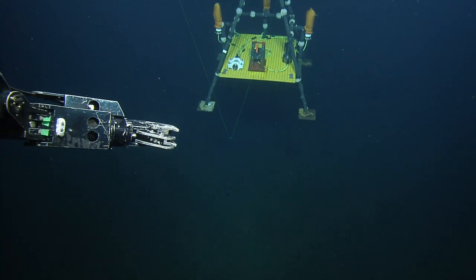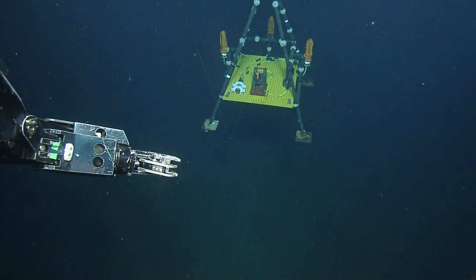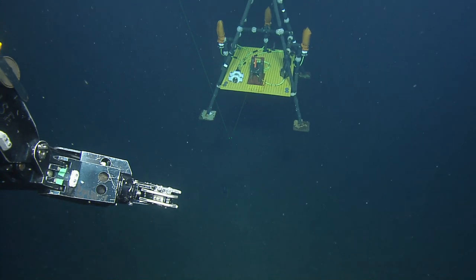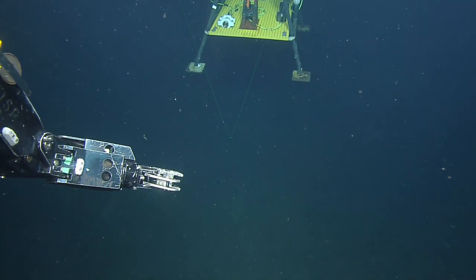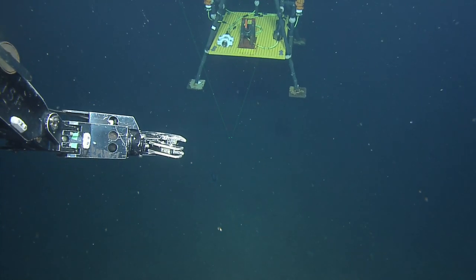Boxes are difficult. I'm going to turn on the down lights here so I can see that in front of the vehicle. There you go. What about the Atlas? Would that be a good solution, or is the Atlas kind of junky? No, it would be a great manipulator for this.